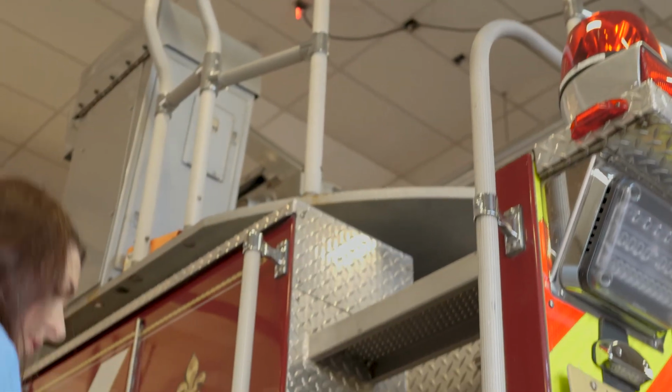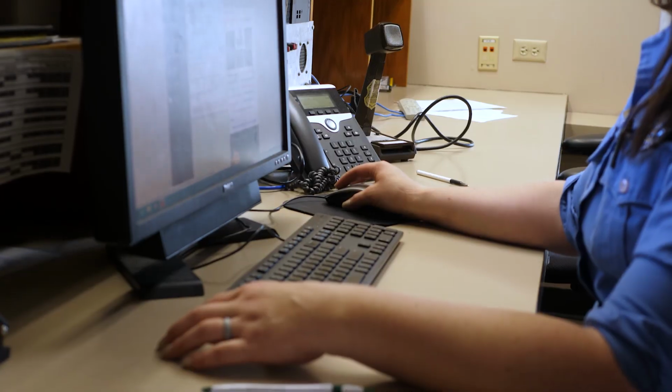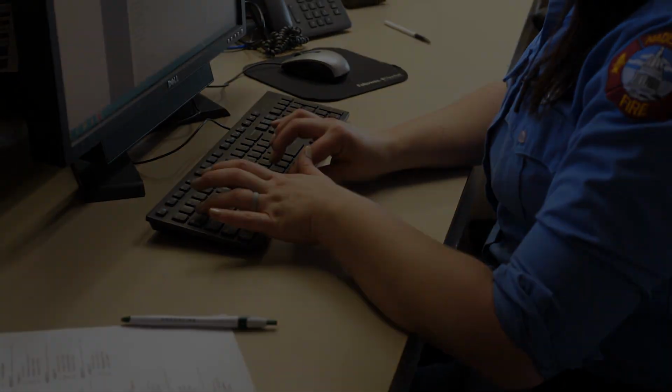We enter in everything that we check out in the morning. Like our pack, you enter in that you check it every day. It just keeps track of everything.